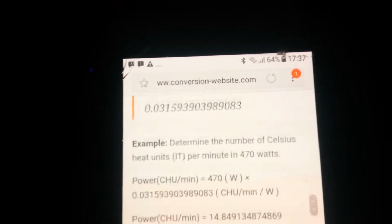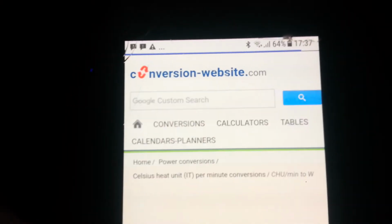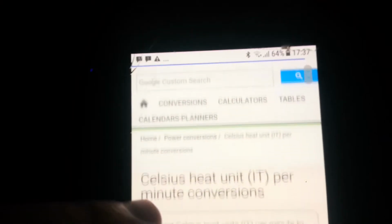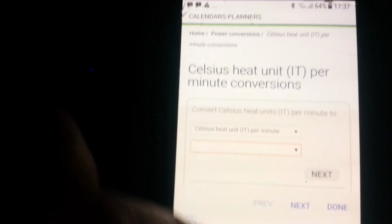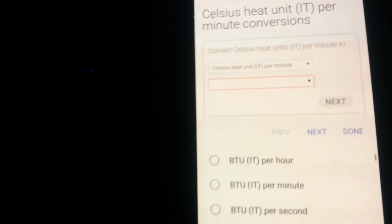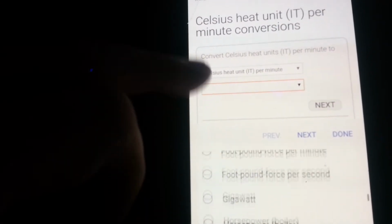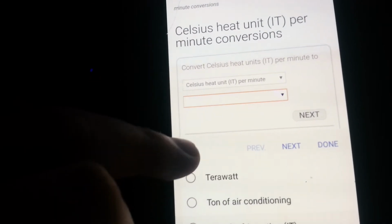I'll try and flip this around. There we are. Celsius heat units, IT per minute per watts. Give it a second. Celsius per minute. Look what's happening. That was 3 cubic centimetre. Is that what it's using? I've assumed it was per metre. I've been calculating this for a fair few minutes. I found it's either far too little or far too much.